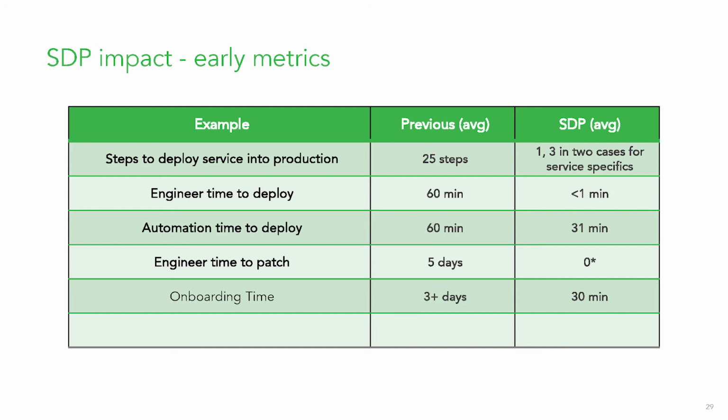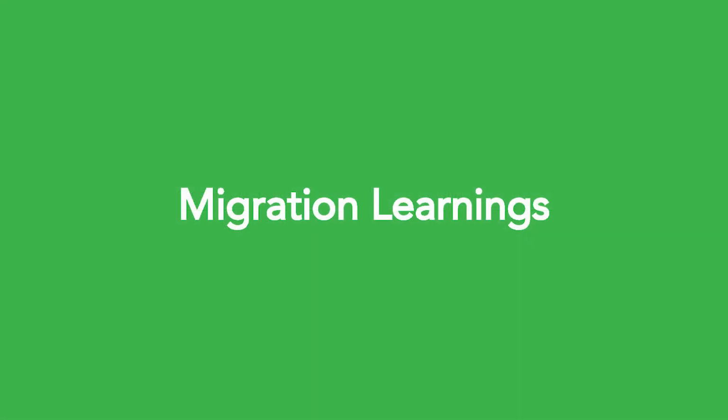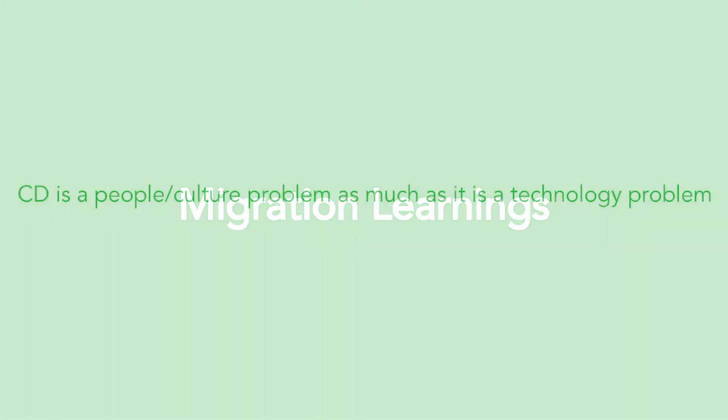So these metrics showed a very significant increase in engineering efficiency, and the order was given to move all services to Spinnaker now. That came down from on high. So this migration effort of moving all services was pretty enlightening. We learned a lot during this process, and I'm going to go over some of the things we learned.